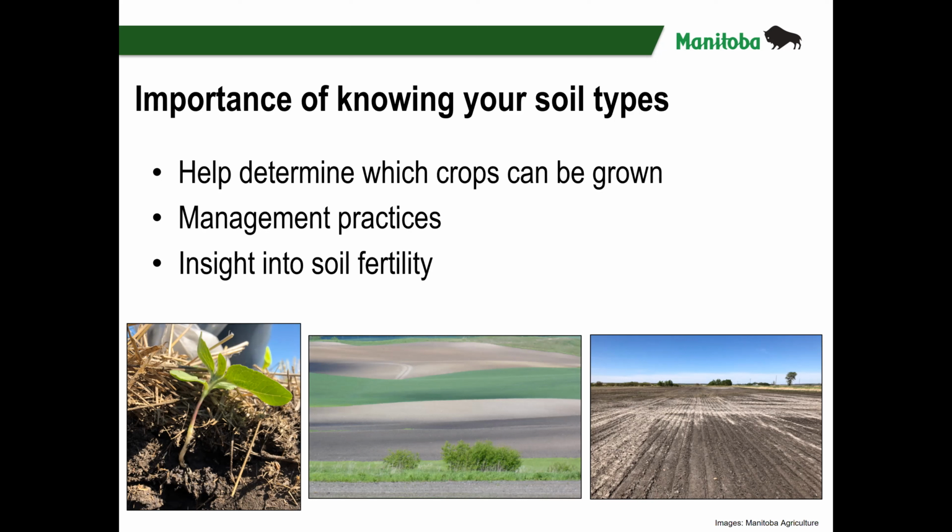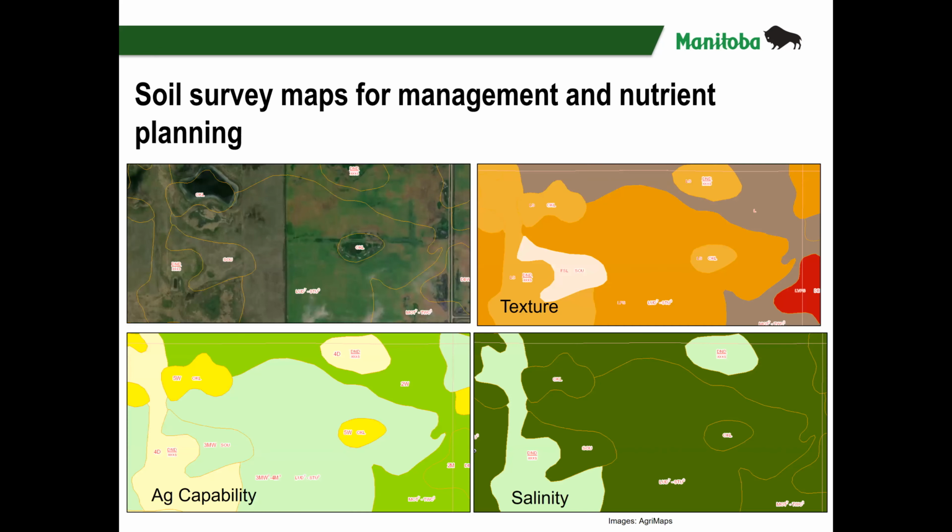It can also give you an insight into different management practices that might be required or not required based on the topography or the soil textures within the area. As well, it can also give you an insight into the soil fertility based on the soil texture within the area, maybe the parent material, and if it's an organic soil as well. These maps are published online, which I will also show you later where they can be found, but these soil maps are very useful for your management and nutrient planning.